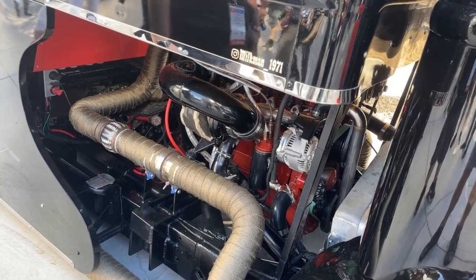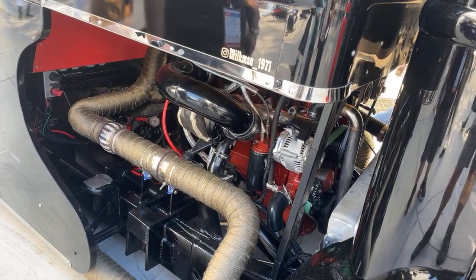It's about 1000 horsepower on paper. Wow. The first time you put it through a dyno? Not yet. Not yet. First time it drove was into this show. Yeah. Okay.